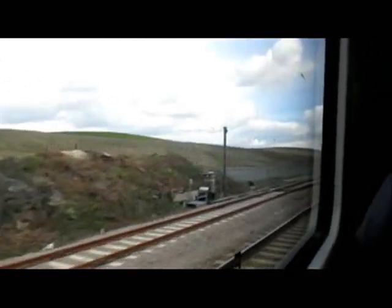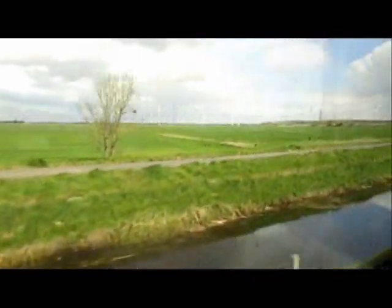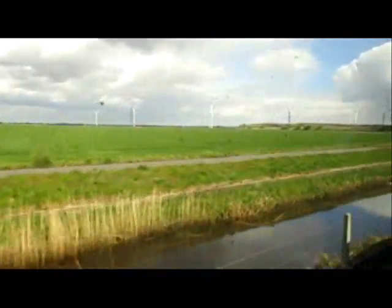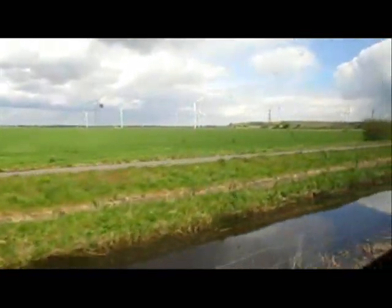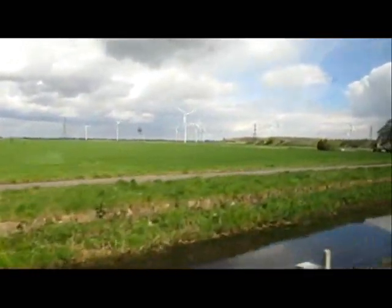Colliery up there. Colliery, what do we call it? Well, I was wrong when I said about that coal place being near Scunthorpe. It's nowhere near Scunthorpe. We haven't even got to Scunthorpe. But this is the third wind farm that we've seen. There's more over there, look.